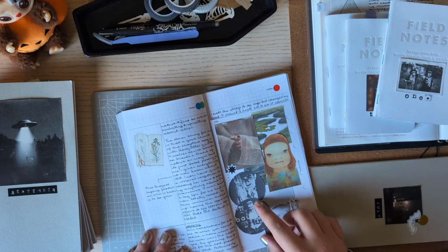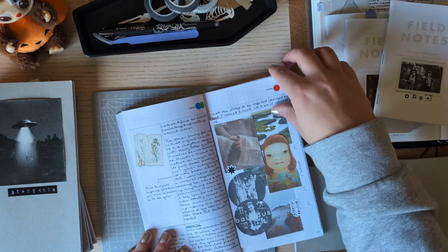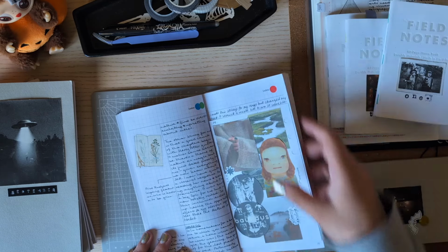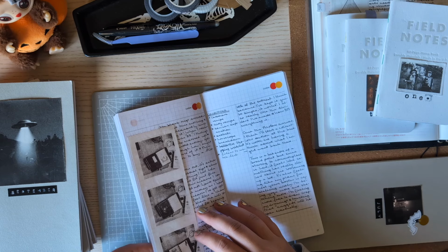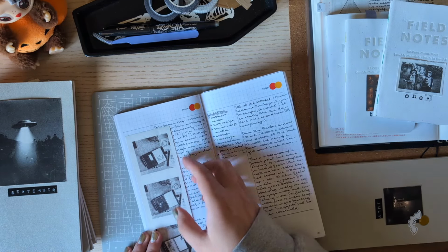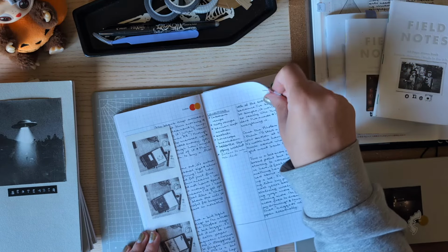Here I did this bit of a collage for my rings, but for whatever reason I didn't like it, or I didn't get on with it, so I just stuck it in here because I didn't want to waste the pictures. Got some pictures of the rings set up that I had going on and how I was really liking the vibe in there.